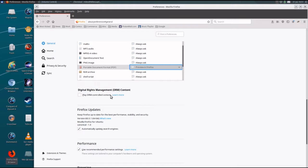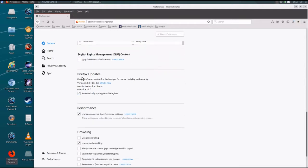DRM is usually bad for you. But changing the setting will probably kill Hulu, Netflix, and Crunchyroll. So you'll need to switch to Chrome on those sites when you need an anime fix. Next, look at the Firefox updates and make sure you're getting updated. You should be at or beyond version 68.0.